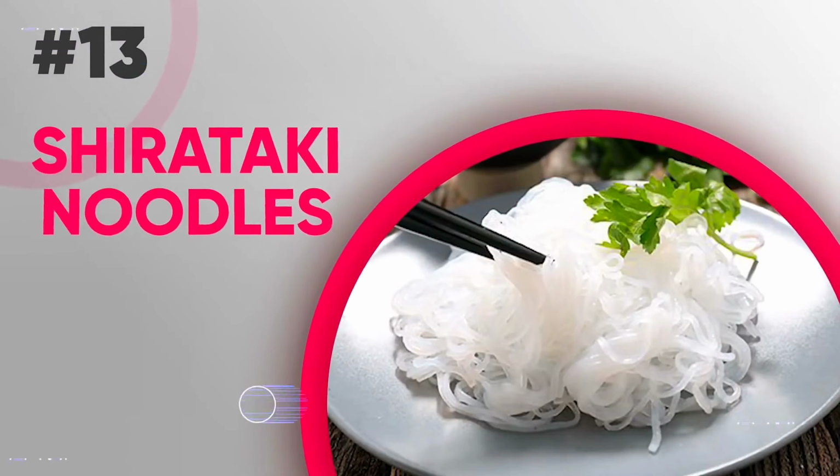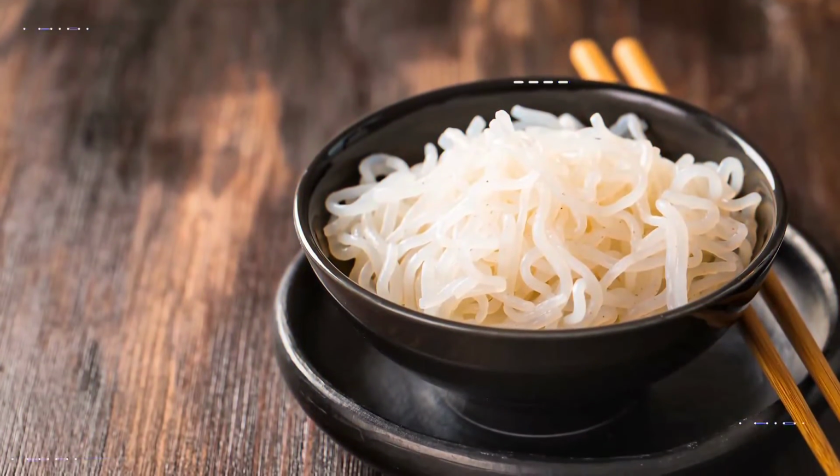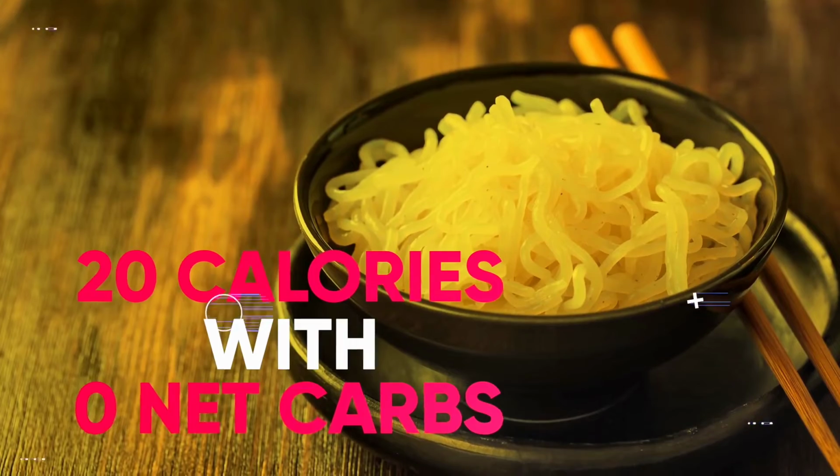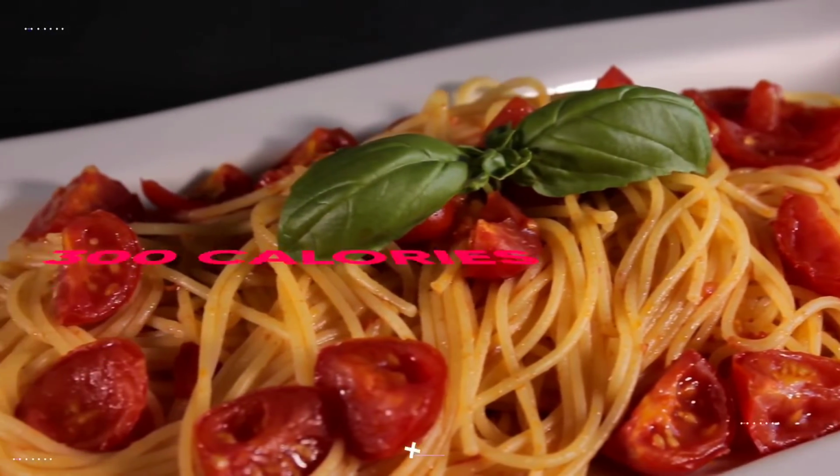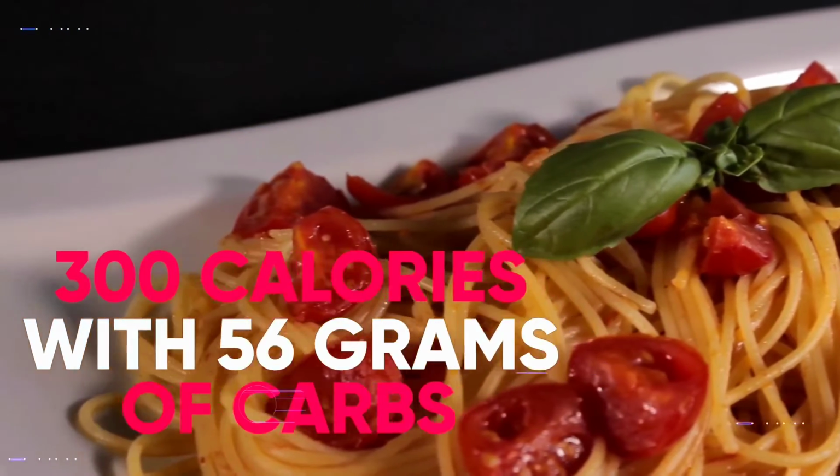Going back to pasta, another option to replace grains that I've talked about before is shirataki noodles. An 8-ounce serving contains only about 20 calories with 0 net carbs. Meanwhile, the same amount of regular pasta would have as much as 300 calories with 56 grams of carbs.